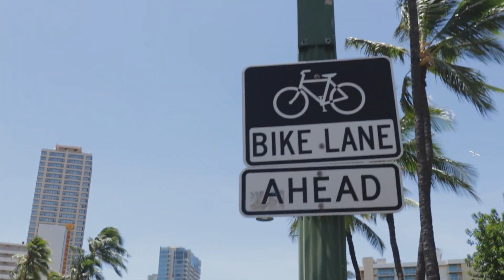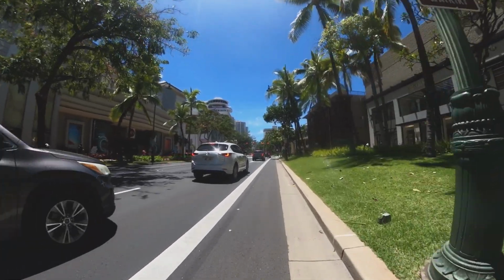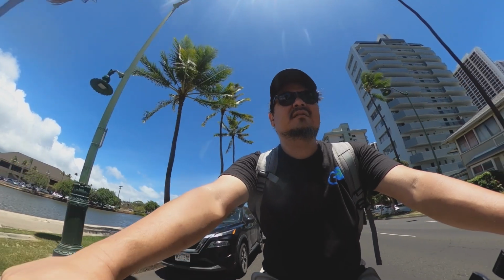Let's cruise Waikiki the best way possible with an e-bike from GoGo Rental. Easy breezy and way more fun than a car. We're hitting some of Waikiki's best sights, snacks, and secret spots. No stress, no parking meters, just pure island vibes.